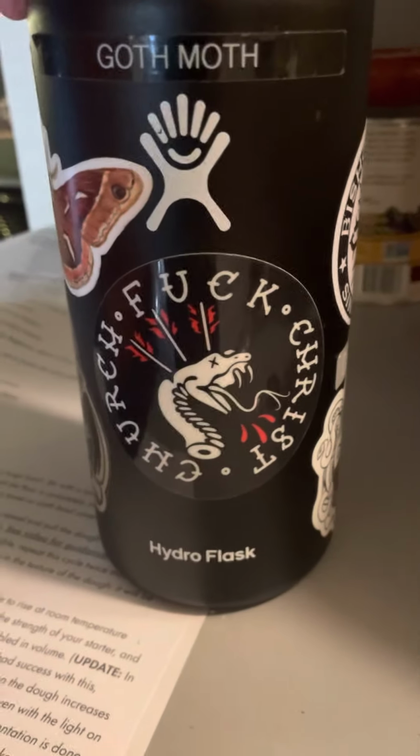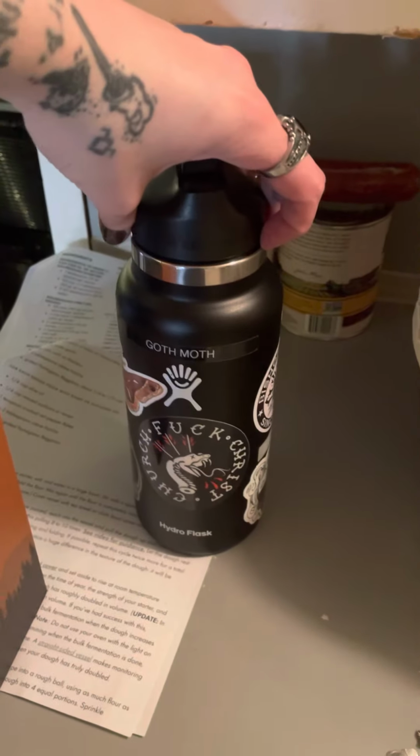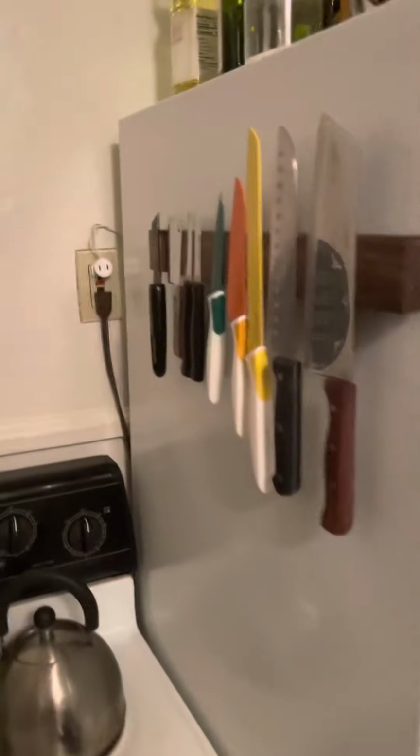Also while I'm at it, like, fuck Christchurch, fuck them. That's a cool sticker. Lots of cool stickers. Goth Moth. Not like my Safety Dad notepad label. Jesus, I just almost tripped over the cat.